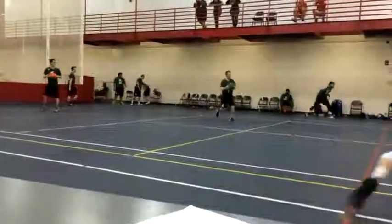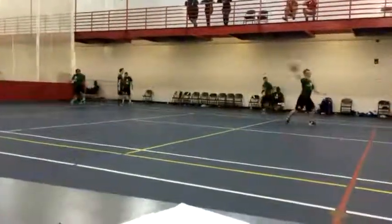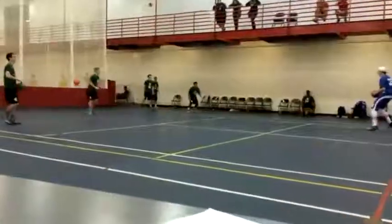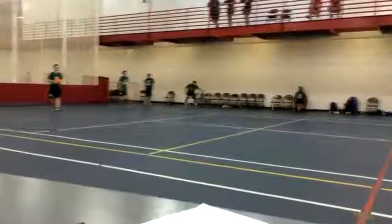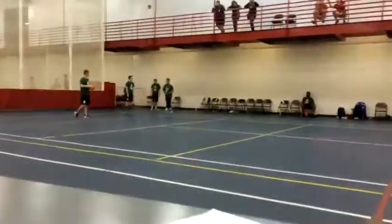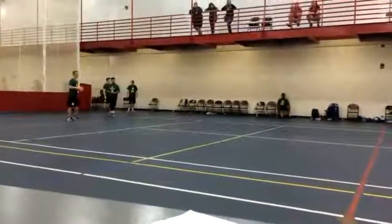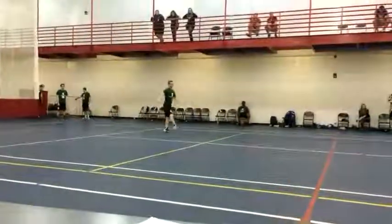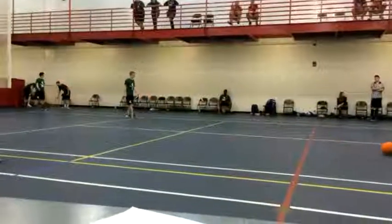I believe that the attempted cross-court throw from the Michigan State player did not go over the line. That does not count, but that throw does. So Michigan State's shot clock has been reset. The Wildcats are now 13. A throw there from number 73. Two throws from Michigan State.